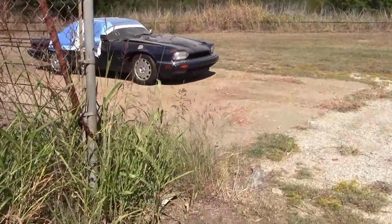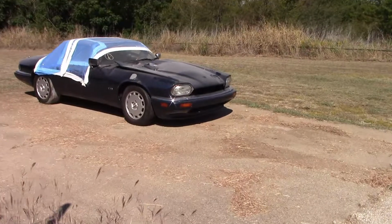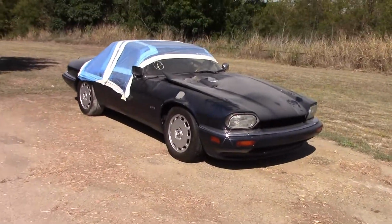What I'm probably going to do is just take everything to the machine shop and have him basically put the whole engine back together again, so I can just drop it in the car without having to worry about it. And then lastly, I bought this. It's a 1996 Jaguar XJS convertible.